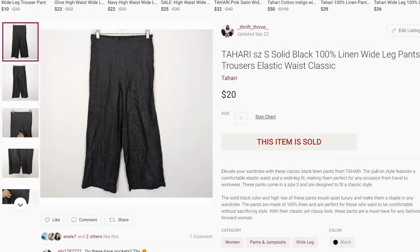But anyway, these are a pair of Tahari pants, and I ended up, like I said, picking these up at the bins. So I paid $1 for them, and they were 100% linen, which is a really great material, very high quality, and they were also wide leg, and it had a pull-on elastic waist, which again, I put that in the title because people will specifically look for elastic waist if they have any coordination issues, or if it's just something that's more convenient for them. It is a desired factor. And these ended up selling for $20, which I do feel like I could have got more, but again, I only paid $1, so still happy with this sale.